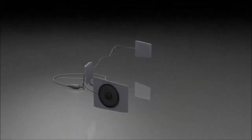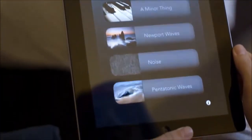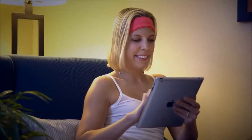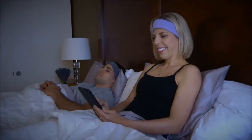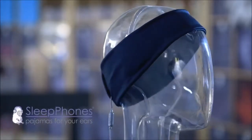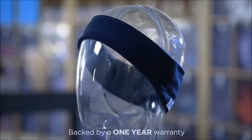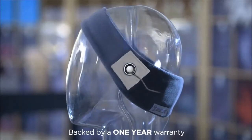We sat down one night and we made all different kinds of prototypes, and we actually sewed thin speakers into a soft, stretchy headband. Listen to soothing nature sounds, guided meditation, audiobooks, or simply relaxing music. Choose from our signature Sheep Cloud fleece and our cool lightweight breeze fabric, available in extra small, one size fits most, and extra large. The speakers inside are fully adjustable to suit your unique head shape.